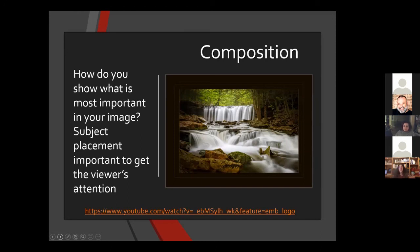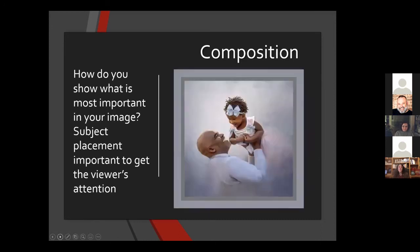So even though in this image there's not necessarily a defined subject like there was with the bird, this is still obviously a really strong composition. You know what your subject is. Next slide, Lydia, please.